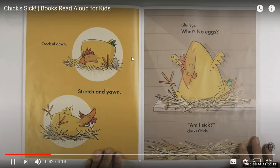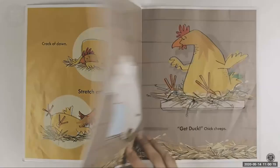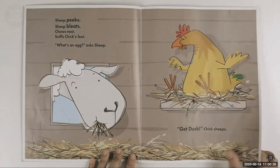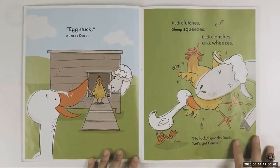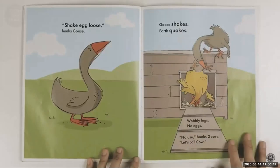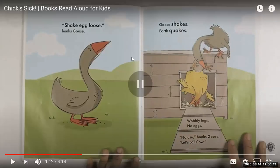Am I sick? Clucks chick. Sheep peeks, sheep bleats. Chews nests, sniffs chick's feet. What's an egg? Asks sheep. Get duck, chick cheeps. Egg stuck, quacks duck. Duck clutches, sheep squeezes. Duck clenches, chick wheezes. No luck, quacks duck. Let's get goose. Chick egg loose, honks goose.